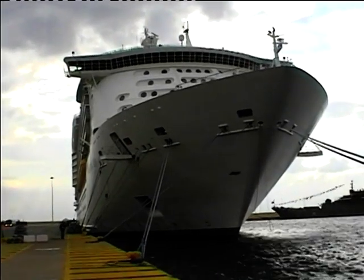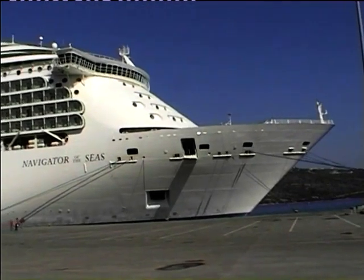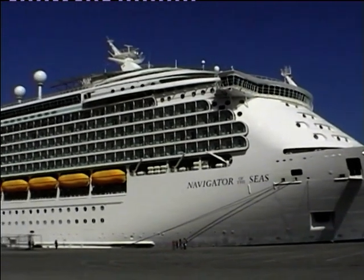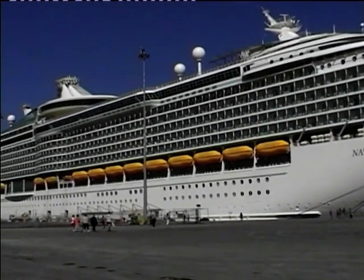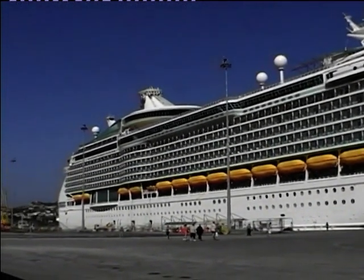At 138,279 tons, the Navigator of the Seas is the largest of the ships shown in this film. She's pictured in Ephesus in 2012. She was built in the Kvaerner Masa Yard. She started cruising in 2006.